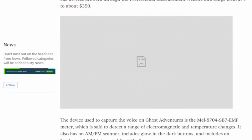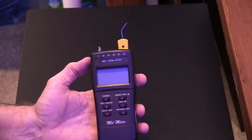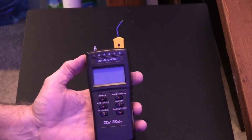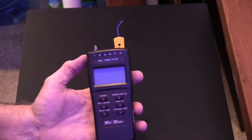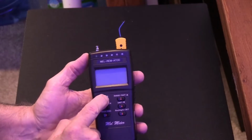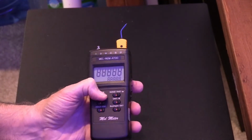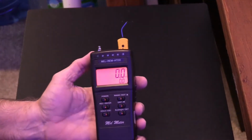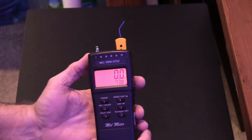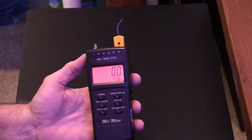So this is the Mel-Meter. Now there is a basic model of this which is just the EMF. This is an advanced model that has the EMF detector, the REM pod, which is a proximity alert, and the temperature gauge. Now this one it's pretty simple to operate. You turn it on and the basic primary function is, once you turn it on, hopefully I haven't killed the battery already. There we go. So you'll see here that it comes on, and since I have the temperature module in it, it automatically displays temperature on there. 73.6 degrees in the house.